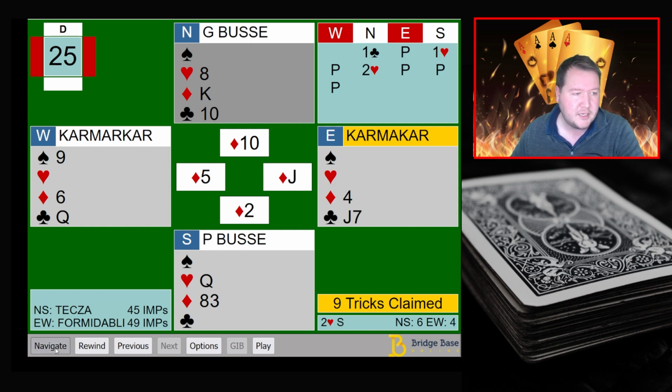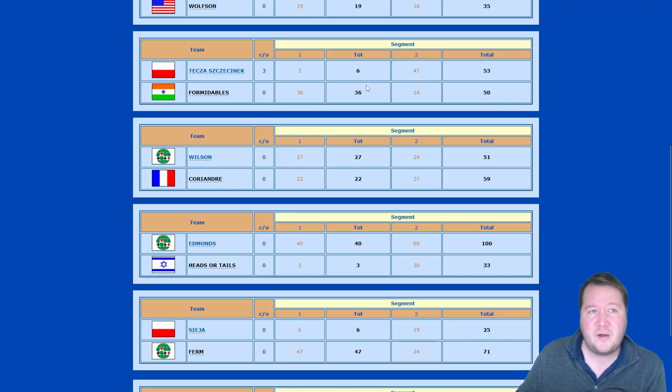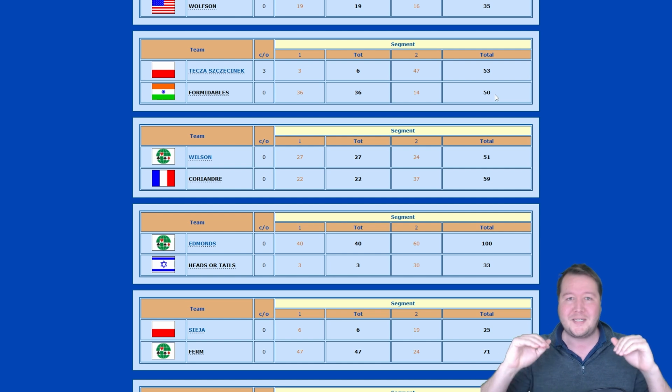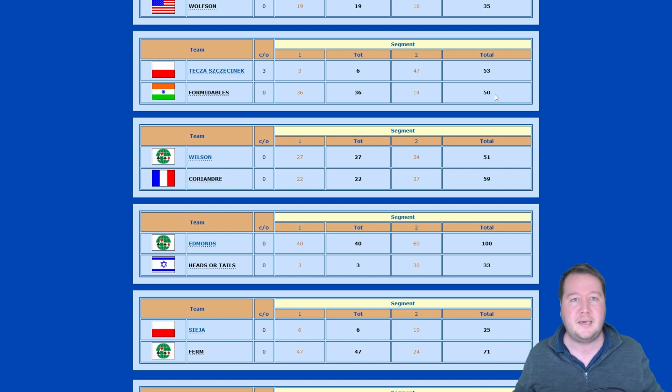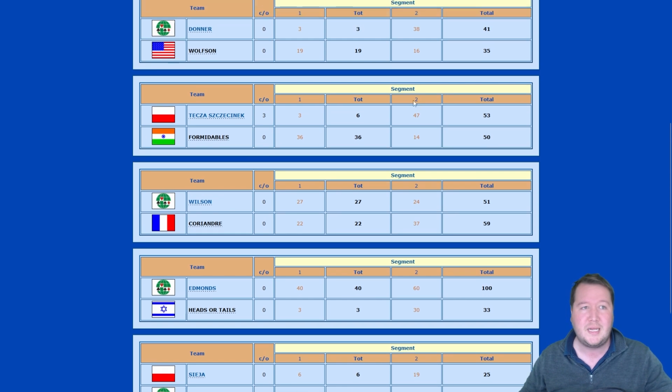But the score from this match, so here it says 47-14 and that they actually tied 50-50. But if you go to the final results, it was actually 53-50. So in all these spots, the official scores on the websites are correct. Occasionally there can be small inaccuracies in the view graph here. But Texas Cezanek gets through by 3 imps over the Formidable, so really close match there.